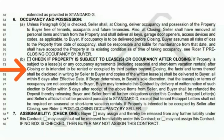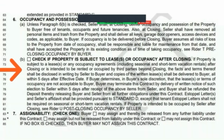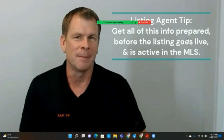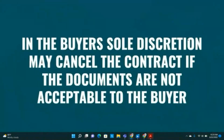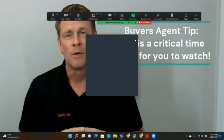Let's take a moment to look at Section 6B for occupancy and possession. If there is an occupancy after the closing or the intention of a future occupancy after the closing, the facts and terms shall be disclosed in writing by the seller to the buyer, and copies of the written leases shall be delivered within 5 days of the effective date. A listing agent tip is get all of this information prepared before the listing goes live and is active in the MLS. Now the buyer will have 5 days after receiving the documents from the seller to review, and in the buyer's sole discretion may cancel the contract if the documents are not acceptable to the buyer. Buyer's agent tip: this is a critical time frame for you to watch.